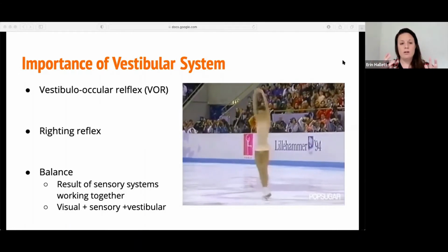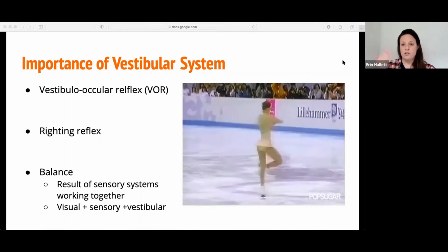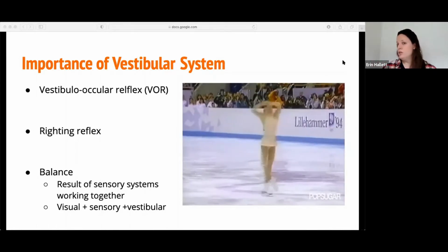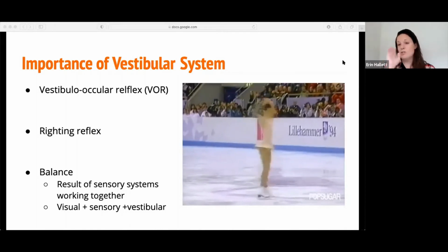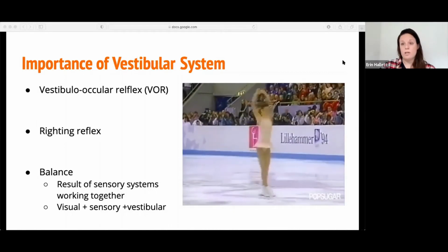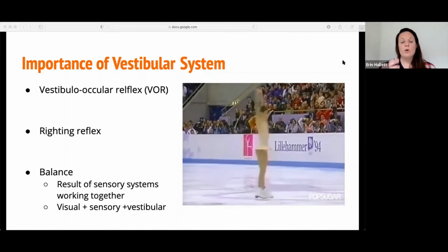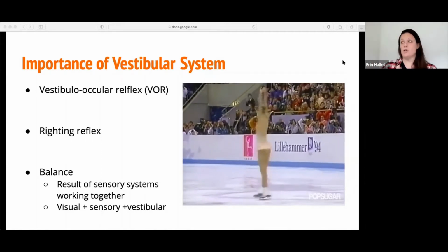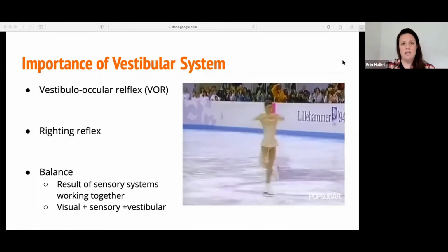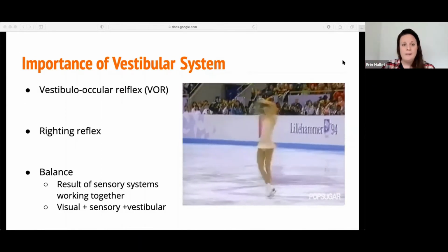So something you can override. But overall VOR, and Rachel's going to go into this a little bit later about some specific stuff we can work on, is stabilizing your gaze during head movement. Naturally in the world when you're just moving around, if you're turning your head to the right, your eyes are naturally going to go to the left to keep your gaze focused on whatever you were looking at before. That's something you're not really thinking about, your body's just doing that constantly. It is something you can override. If you decide, I'm going to turn my head right and look to the right, you can override it. But if you're not really thinking about it, your body's just going to have that reciprocal opposite reaction.